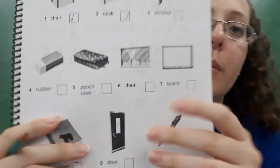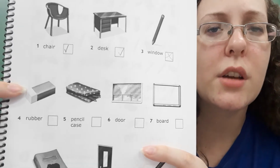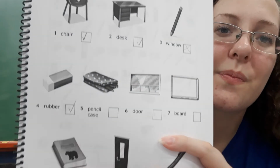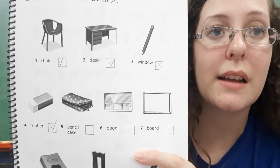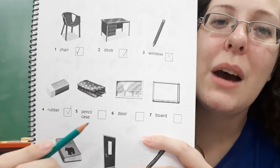Now, let's see. Number four. Number four. Está escrito a palavrinha rubber. Rubber. Isso daqui, essa picture. Is it a rubber? Yes or no? Is it a rubber? Yes, it's a rubber. Very good. So let's tick. Tick. Here. And number five. Temos aqui pencil case. A palavrinha pencil case. What about the picture? Is it a pencil case? Yes or no? It is a pencil case. Very good. A word e a picture estão combinando. So let's tick. Very good. Here.